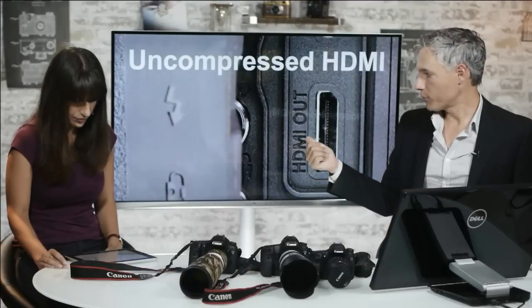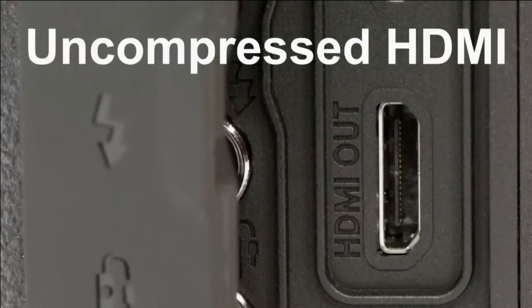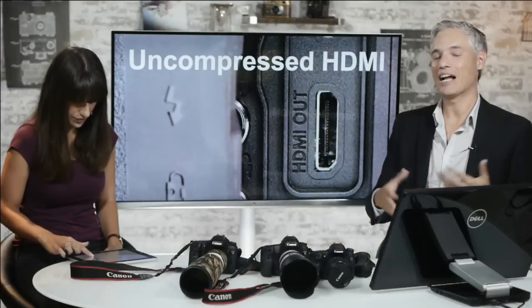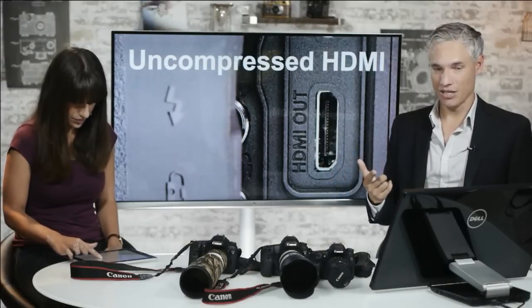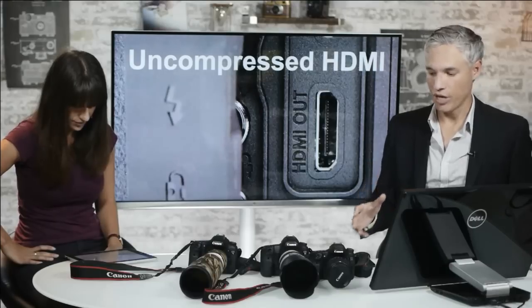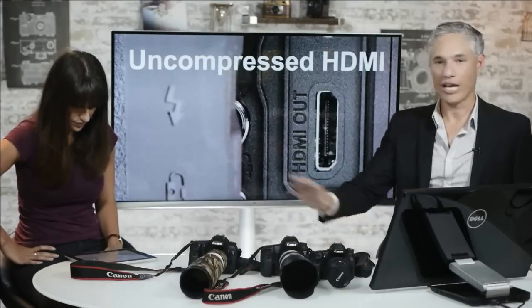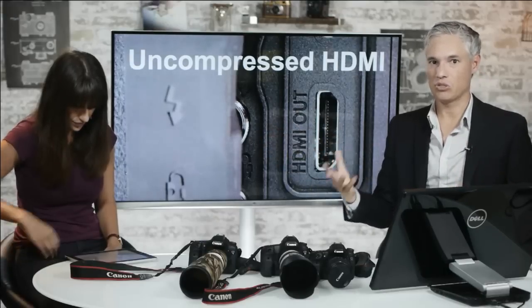For video purposes, it has uncompressed HDMI out. And if you don't know what that is, then you probably don't care. But you could get an external recorder and get higher quality video out of it, basically. Or if you're doing a live broadcast like this, you could connect the camera into the switcher and use it like a regular video camera. We weren't able to do that with the original 7D or the 70D, so we had to go with Panasonic cameras. So it's nice, it enables the camera to be used in this kind of scenario.